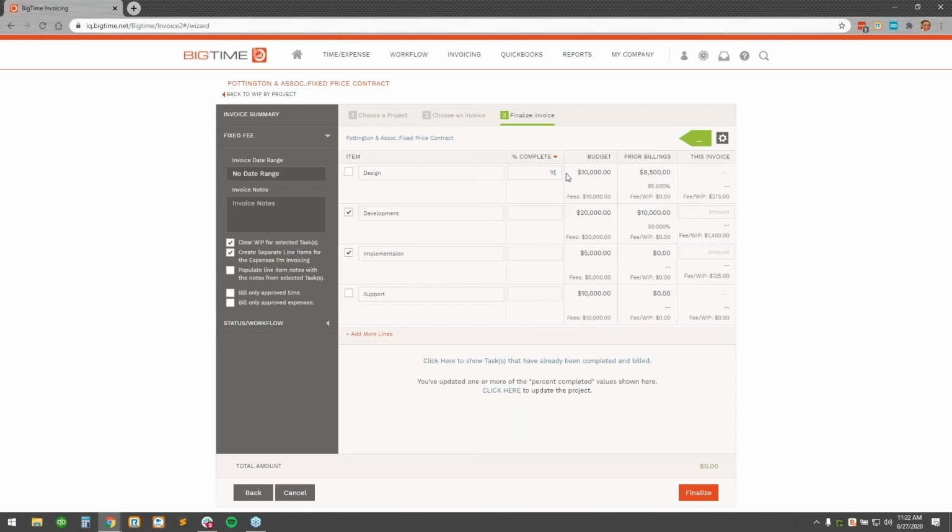The other thing you can do is just type in 100 here and just bill the remaining amount. So that's going to be another 15%. I'll round out the $10,000. Here we can bill out the extra 1,400, and that's going to put us at 57%. And this one, let's bill out 20%. So we'll just bill $1,000 for implementation.